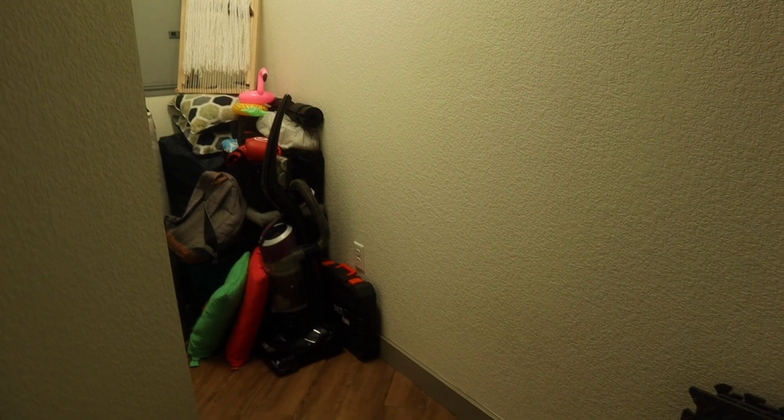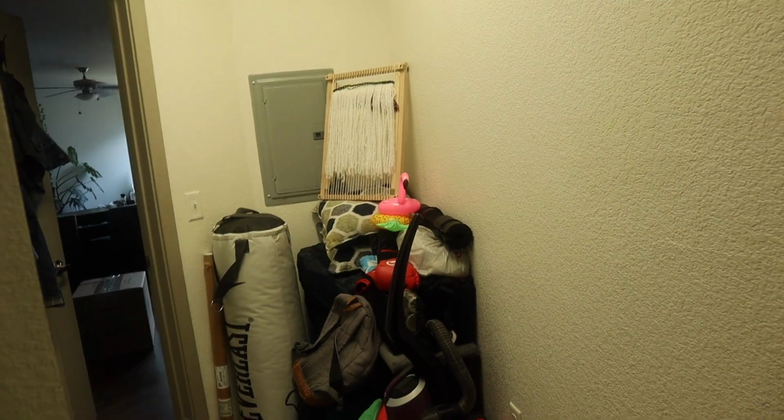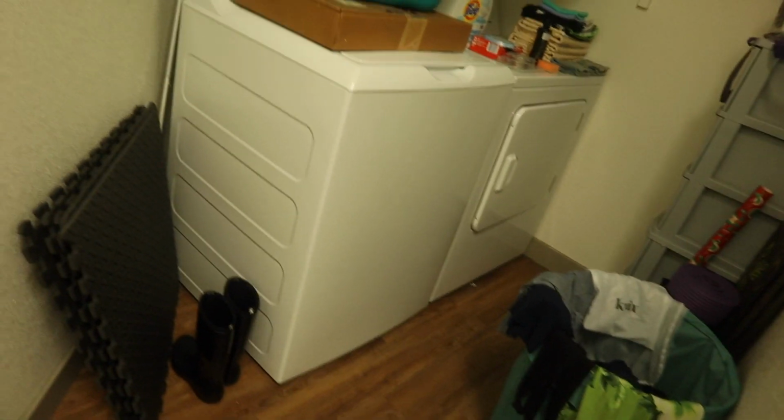But yeah, I'll give you a quick little rundown of where we're at right now. This is our laundry room as of currently. We used to have a whole setup with a punching bag, hence the punching bag on the floor. And then of course, the actual laundry area unit.